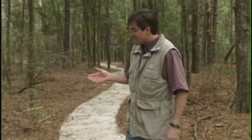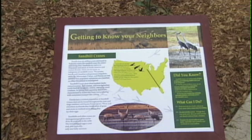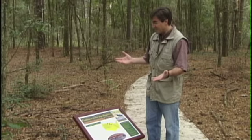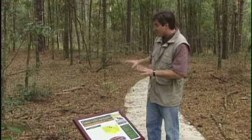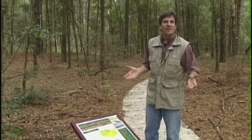The developer has placed trails throughout the community in Madera, and as homeowners are walking through, enjoying the outdoors, the developer thought we need to give them a little more information about wildlife. So they're placing these signs. This is a prototype along these trails. This one discusses sandhill cranes, but later on in the year it'll discuss a different species. So the idea is to give people information not only to understand the species that live in the area, but how to live with them.